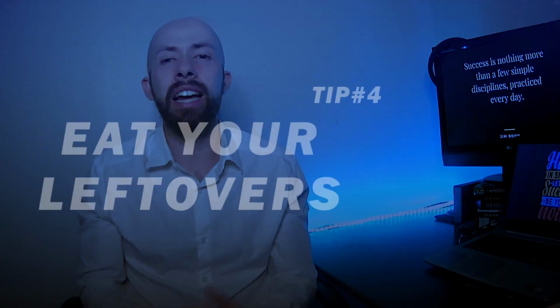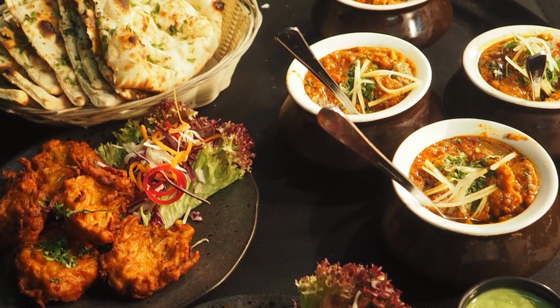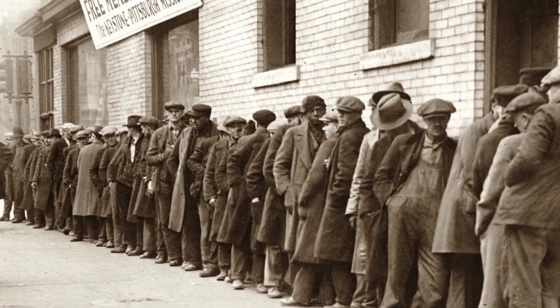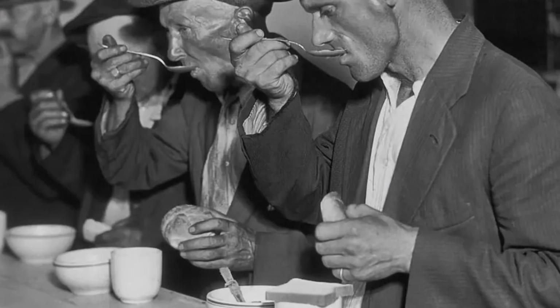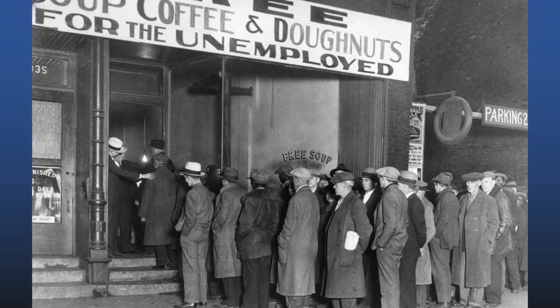Number 4. Another great lesson from the Great Depression era was to eat your leftovers. During that time, many people didn't have enough money or food, as people had to line up sometimes for days to get a small loaf of bread that was supposed to feed a family of 4. So food and leftovers were never thrown away and wasted. Leftovers were always combined and eaten at supper.